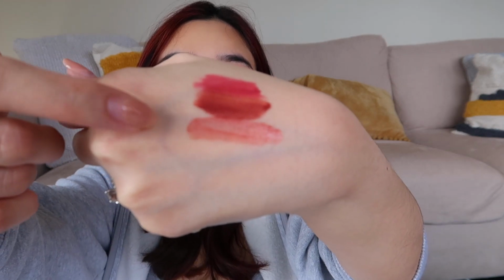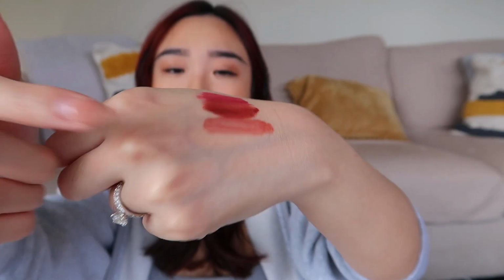The shade looks almost like the vintage taupe color, but it is definitely a lot lighter and is a lot more like a gloss. I think this will be a lot more moisturizing as well on the lips. First impressions, it definitely goes on smooth as well. A lot more moisturizing in terms of how it feels.